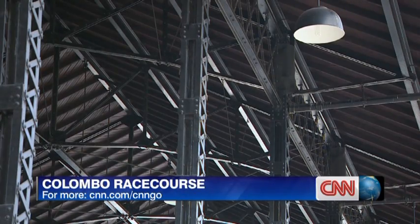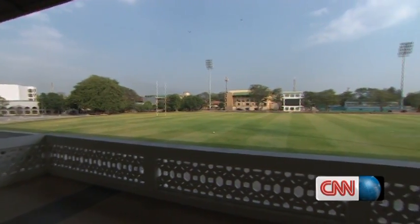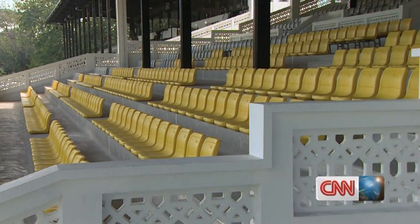Hi and welcome to the Colombo Racecourse Complex. My name is Dilshan. Well, basically this used to be a harness racing course where you got a lot of horses running around, and then after that in 2012 they redeveloped this into the first international rugby ground. And it's pretty cool because all the home matches happen here.